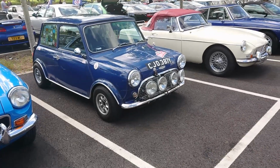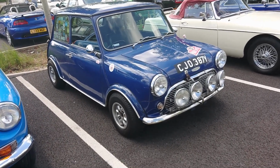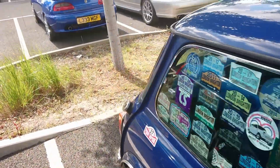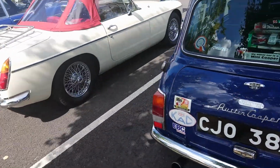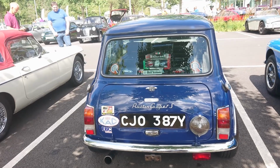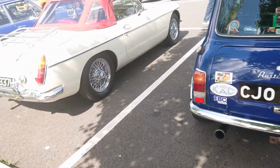Same as on this Mini here. Now this is an early 80s Mini. It's sort of 82, 83. It looks like a much older one, but it's not. It's from the early 80s, 82, 83 and a Y. It's got Downton Austin Cooper S badging on it, but I don't know what's in there at the moment. I mean, who knows? Colour's nice though.